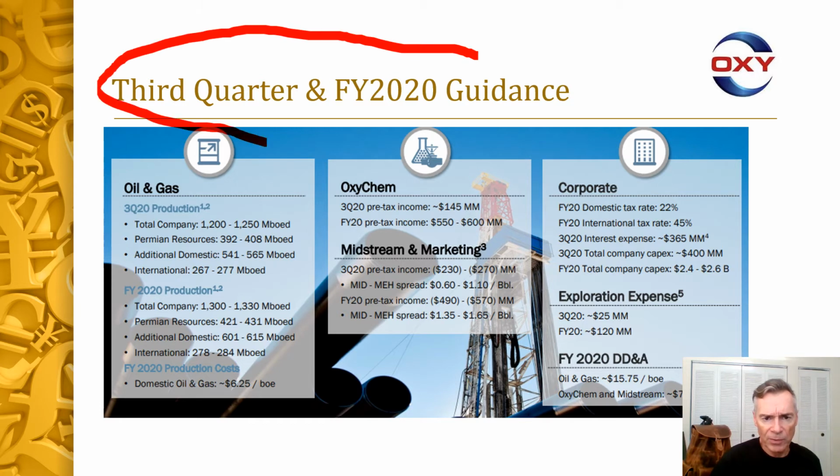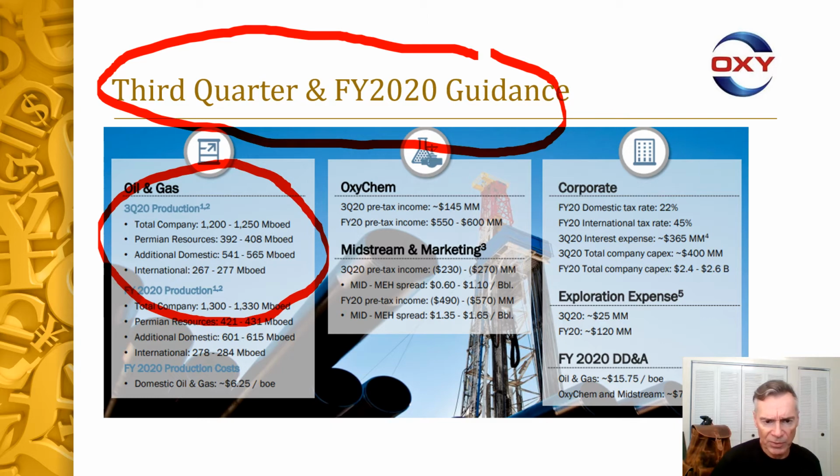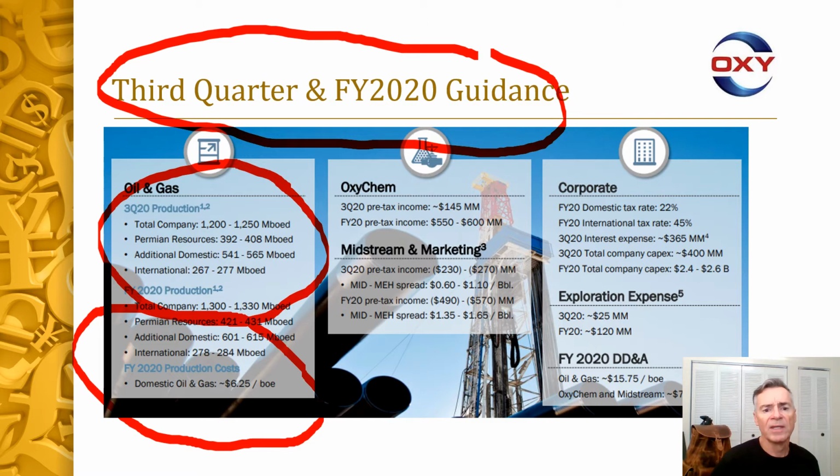Third quarter guidance. If we look at this, the only thing that catches my attention here is production. From an oil and gas point of view, the total production in the range that it has been continues. And right at the bottom here, the small print says production costs, domestic oil and gas, $6.25 per barrel of oil equivalent. The operating costs about 4 something, and the production costs about $6 something. So in a nutshell, you can see, or at least predict, that going forward this could be very, very profitable, if in fact Occidental is positioning themselves very nicely for a turnaround for patient investors.